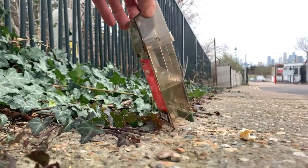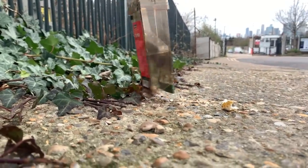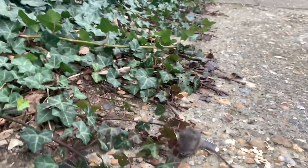Luckily, it's not been a big problem for long because tomorrow we will be taking the kitchen out and we'll be able to work out exactly where they're coming from. But just to confirm, when I say caught baby mice, obviously we used a humane trap and we took them to a park nowhere near any houses to free all of them.